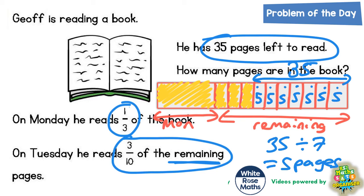But don't forget the other tenths that are there would also be worth 5, so 5, 5, and 5. And seeing as we split each of those thirds into 5 pieces, we should really do the same with the third that he read on Monday. So that now needs to become 5 pieces, and each of those 5 pieces would also be worth 5 pages.